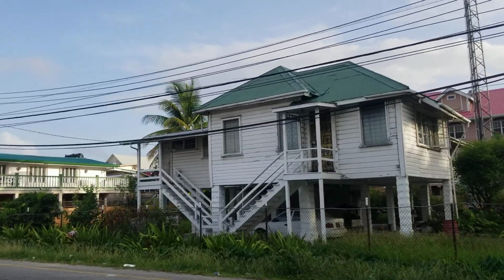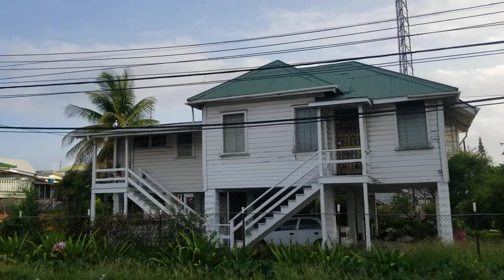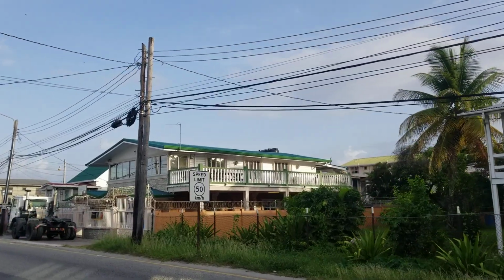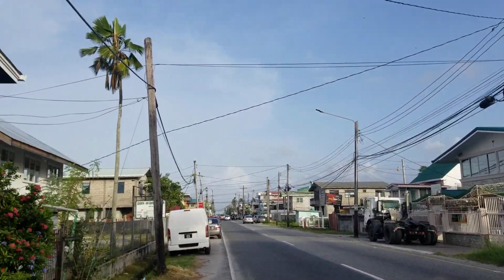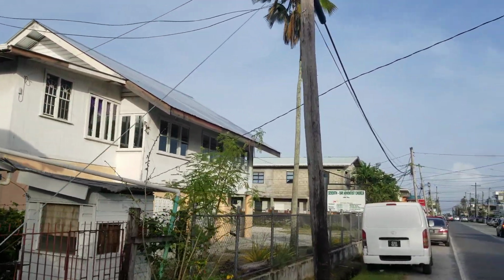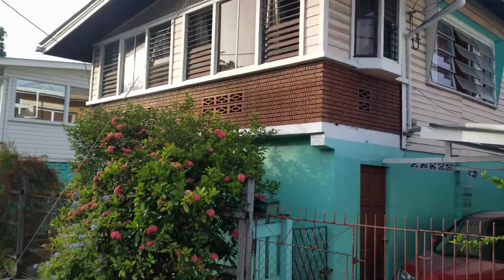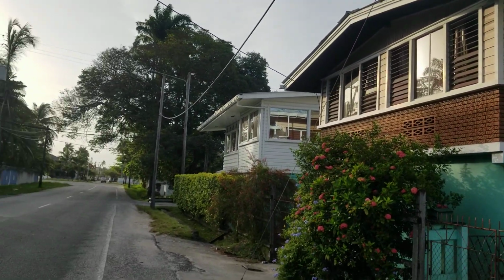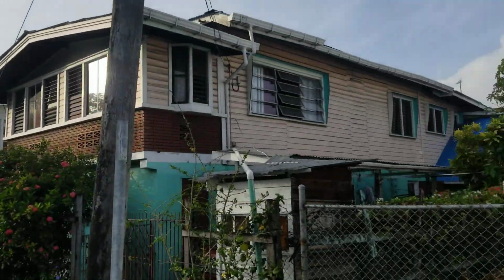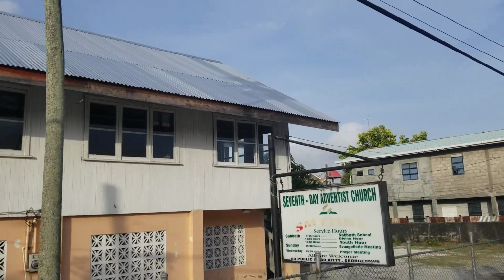This house has been here for at least, what, 50 years? This is one of the original houses on Public Road. It's a wooden house. Didn't undergo that recent development. But this is Public Road, Kitty in 2023. That's the Seventh-day Adventist Church. It's looking back at Public Road, Kitty, coming around that bend, that blind turn, coming off of Rupert Craig Highway. That's Seventh-day Adventist Church here on Public Road, Kitty.